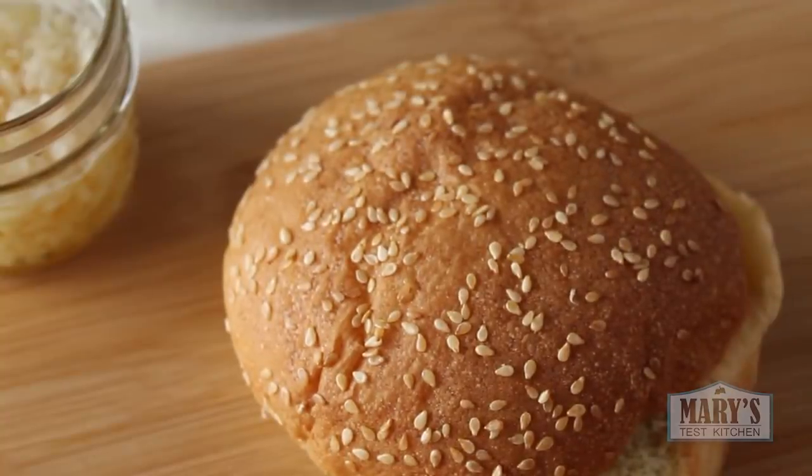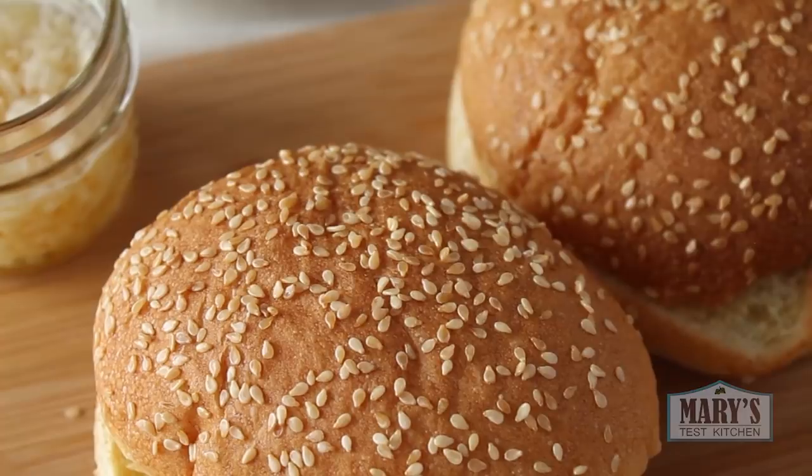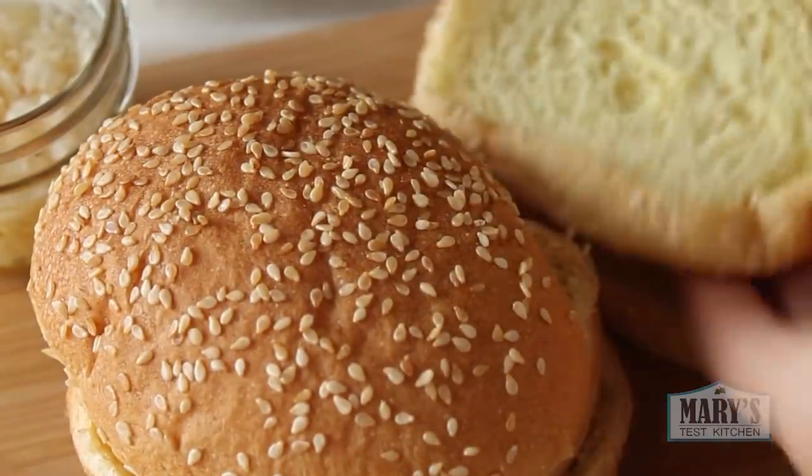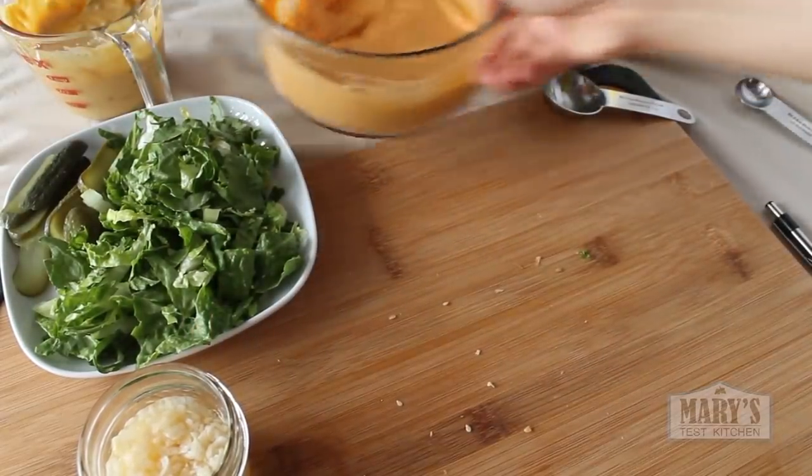For the buns, we'll need 2 regular hamburger buns since I'm cooking for myself and my boyfriend, plus we'll need the bottoms from 2 extra buns to use as the middle. I'll take those off to toast, and the last thing to prep is the cheese.